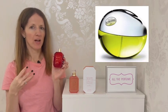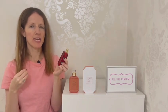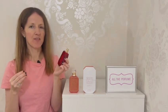And I just had to give this a quick test. This is a love for me, and I really didn't expect to enjoy this one like I did. I was thinking that it would be like a kind of DKNY Be Delicious vibe, but instead it is this toasty, sugary, juicy, fun perfume which never fails to make me feel good.